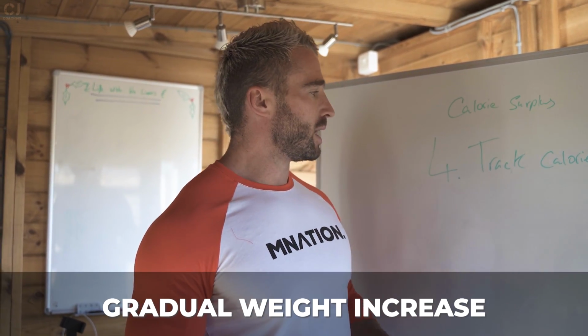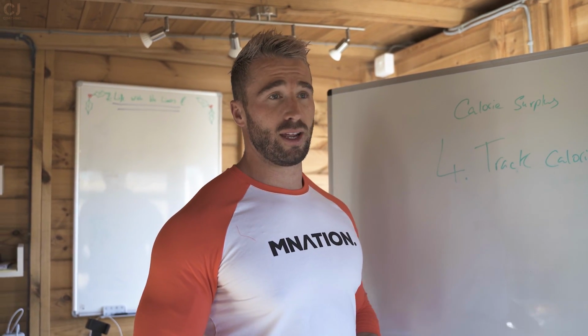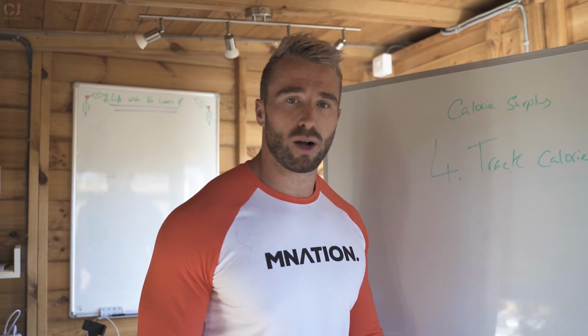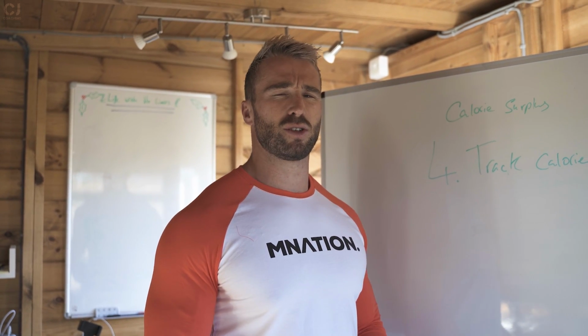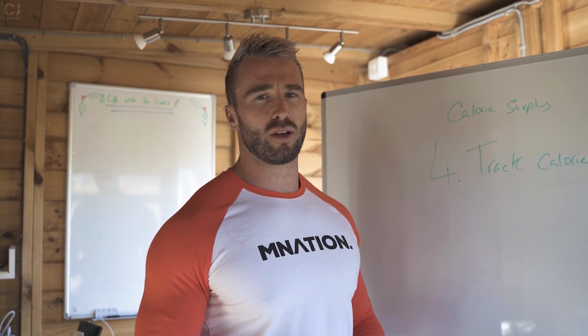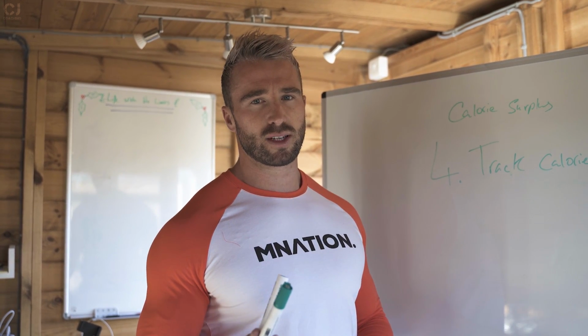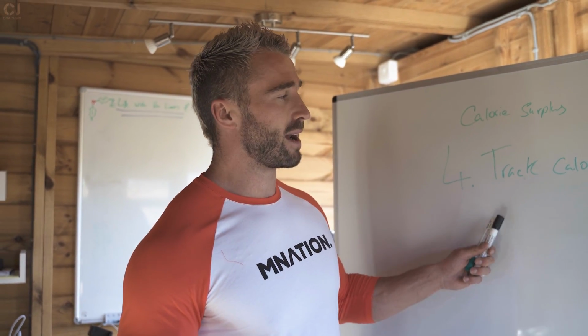And how do we achieve a calorie surplus? It's obviously knowing what we're eating. Just being like, oh yeah, I eat loads, but I don't get any bigger. Well, you probably aren't actually eating as much as you think you are, or the foods you are eating aren't calorie dense enough. If you don't actually track and quantify something, you can't really work out what's going on. So tracking of calories is fundamental.